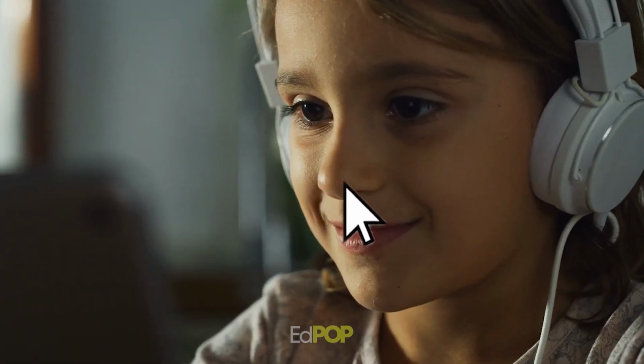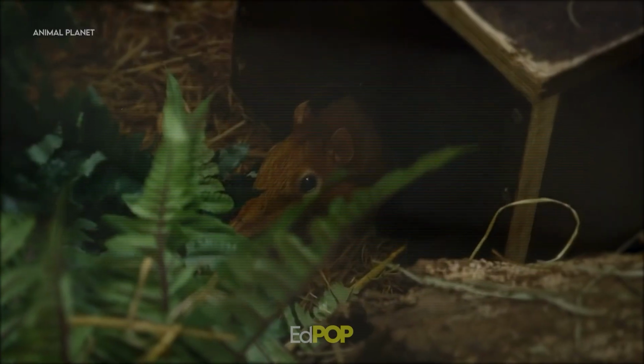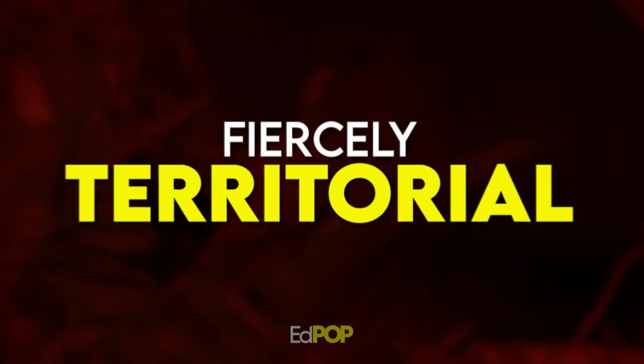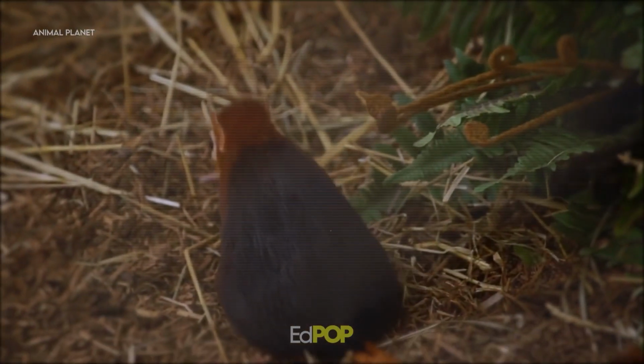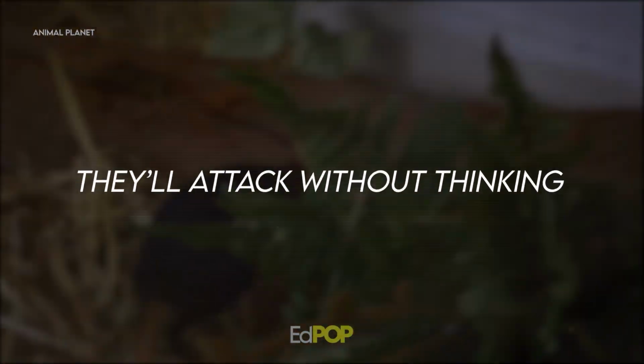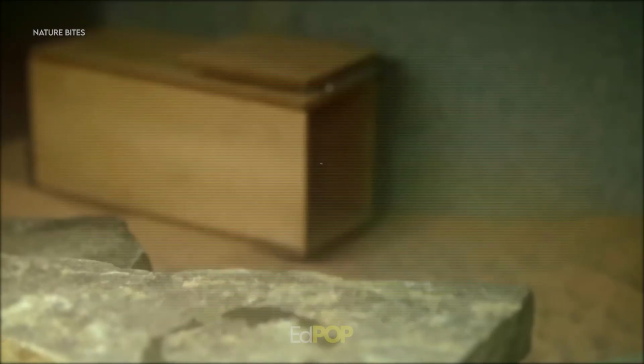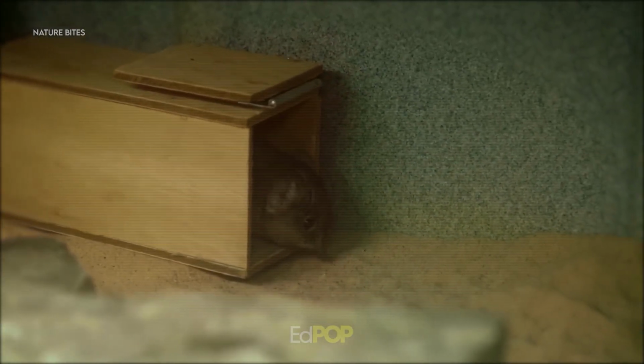Like some of you viewers, elephant shrews aren't very social at all. They avoid living in large groups, and they're also fiercely territorial. If a neighboring animal, or even another elephant shrew, ventures into their territory, they'll attack without thinking, screaming, biting, and scratching away until they convince the intruder to turn tail. They'll even bite and attack humans that pose a threat to their territory. These little beings were surely produced in hell.